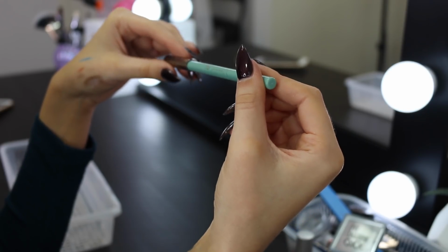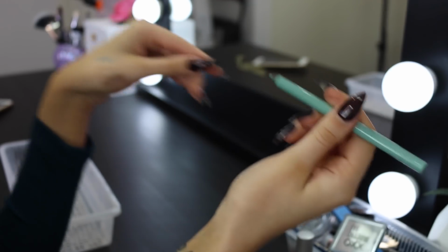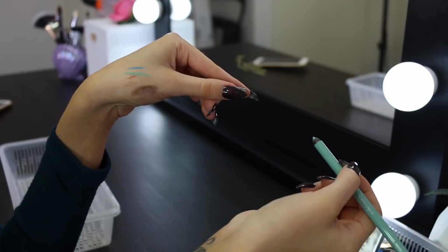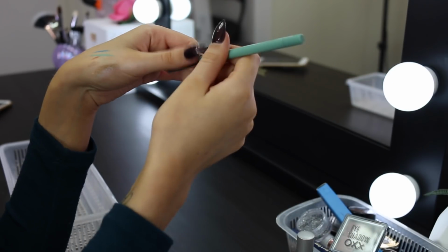And the last one is a Makeup Geek Full Spectrum eyeliner pencil and it's in the colour Mint. Again, I have used this quite a few times. It's a really nice colour. Love these eyeliners, so I'm going to keep that as well.